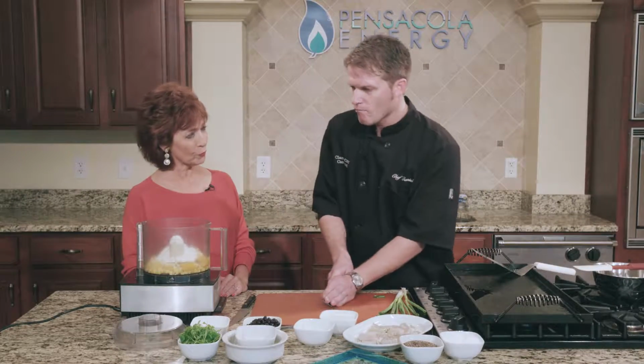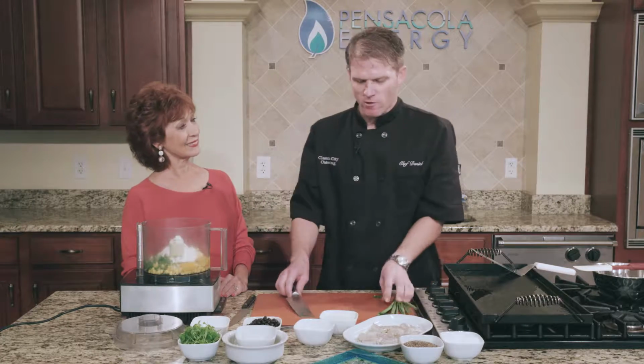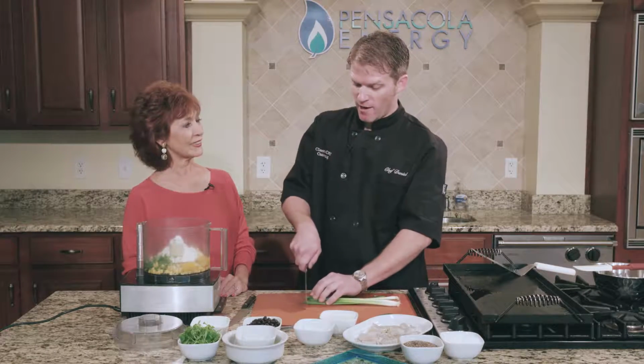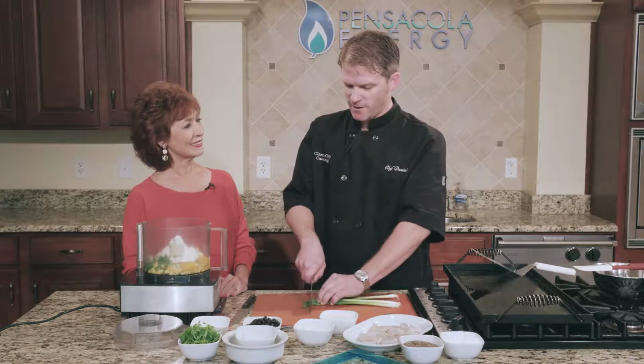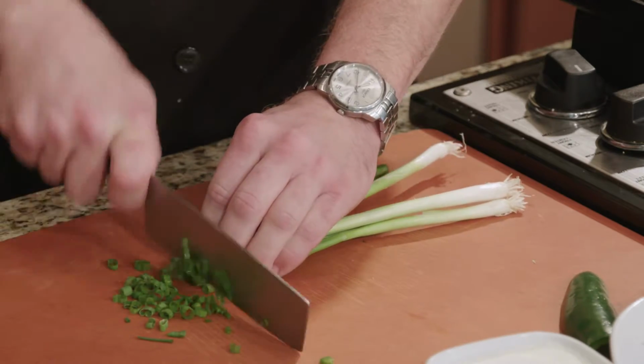So is this a popular item on your catering menu? We do a couple different types of fritters, so yeah, it's one of those things that's easy to go anywhere with and put out. People love them because they're one-bite samplers. Seafood, we're in the Gulf Coast, so everybody loves shrimp. Perfect.